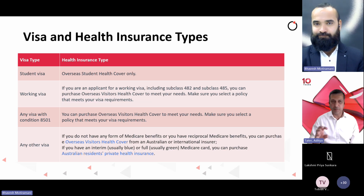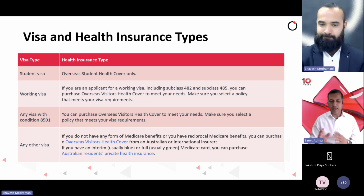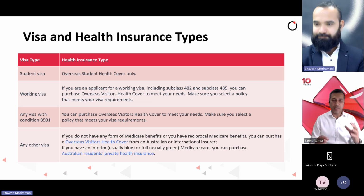There are some exceptions, but most of those, like 482, 485, 403, 407, 400, are all working visas. So they will need a working visa health cover. Now, the key difference between the working visa and non-working visa health cover is that repatriation is one of the key differences.